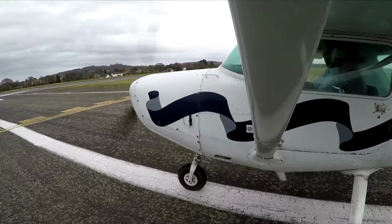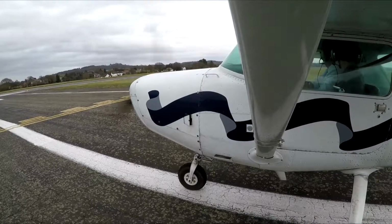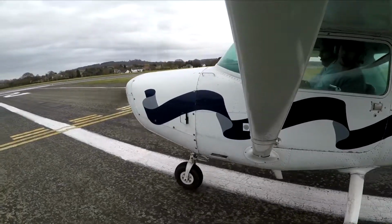Golf Mike Hotel, holding point 16, ready for departure, setting course for the overhead. Mike Hotel, runway 16, take off at your discretion, wind 180 degrees 11 knots. Taking off, Golf Mike Hotel.